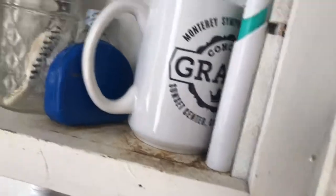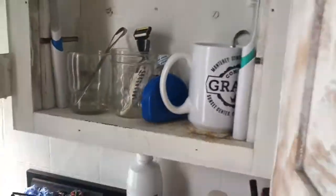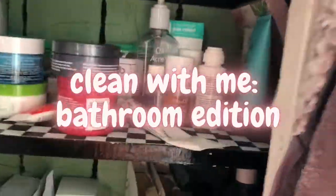Today we're going to be doing a deep clean and organize of my bathroom. As you know from my previous cleaning video, I usually do a little bit of a light clean every weekend, but today I was inspired. I wanted to go through and get rid of everything that was expired. I wanted to get all of the water stains out of my cabinets, and I wanted to make sure that my floor was squeaky clean. So stay tuned for a motivating video.